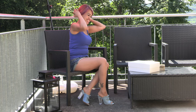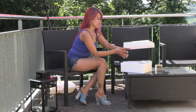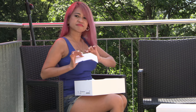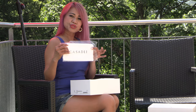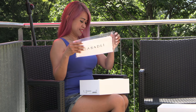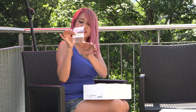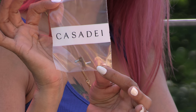So guys, let's start. Oh, look at it, guys. I got a card here, but I cannot read it because I have no glasses. And also it comes with a bag. So whenever I want to take my heels with me, I can put it here and ready to go. And then of course, if I lose the tips of my heels, I still have spares here. Very tiny, very nice, so I can do it by myself.